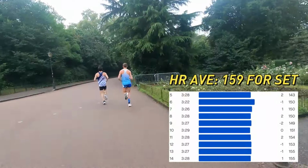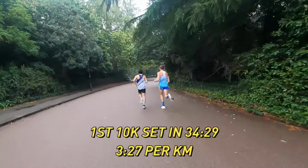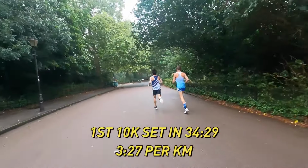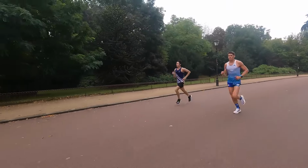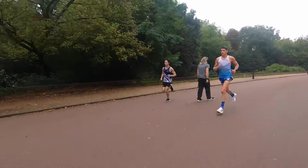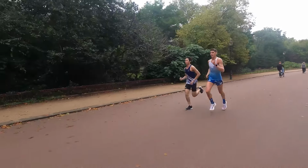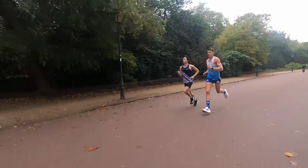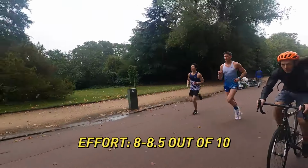Here's a look at our kilometer splits for that first set. Averaging 3:27 per kilometer, exactly what I wanted, and feeling strong. So can't ask for much more, and I must say it's such a relief knocking that first 10K set off. Into the second 10K set we go, and here we're looking to increase the pace a bit, progress from that first one to 3:23 per kilometer, or around 4 to 5 seconds slower than goal marathon pace.